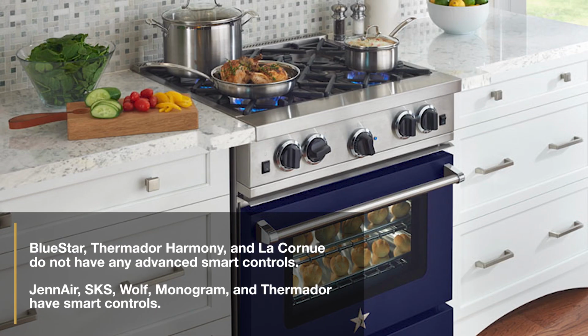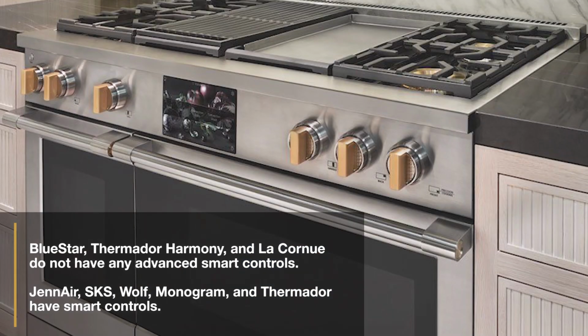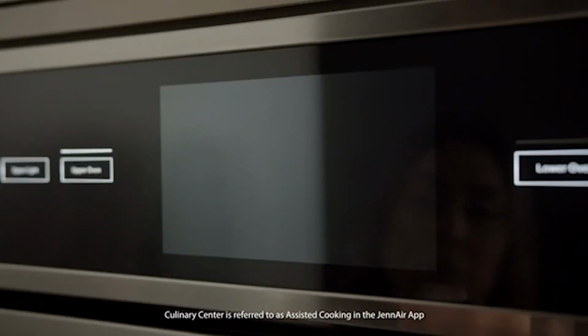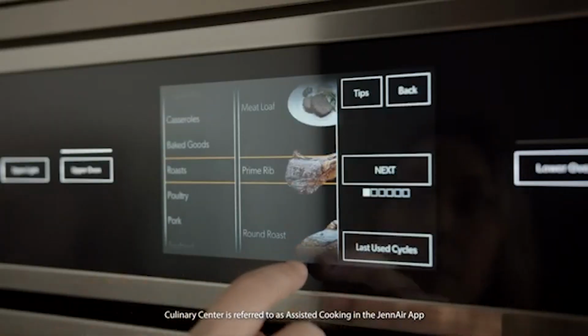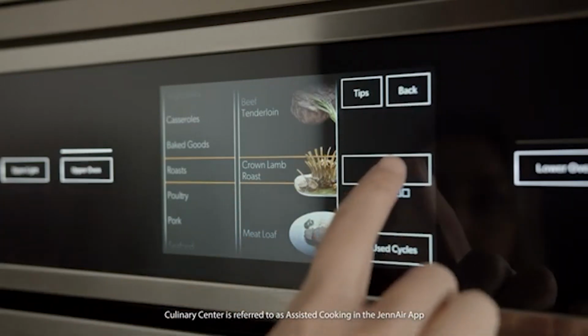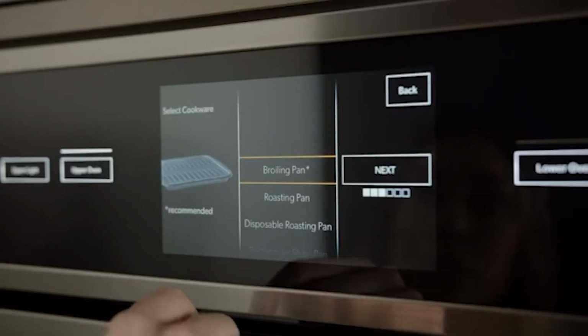Oven controls run the gamut from having no controls, like Blue Star, Thermador Harmony, and La Cornue, to having controls completely accessible through your phone, like Jenn-Air, SKS, Wolf, Monogram, and Thermador. Some ranges have entered the age of Wi-Fi and smart functionality. Wolf, SKS, and Jenn-Air have guided cooking to calculate time and temperature. All you have to do is input the food type and your preferred doneness level. The range calculates time and temperature for you based on those factors. Wolf even calculates rack position.